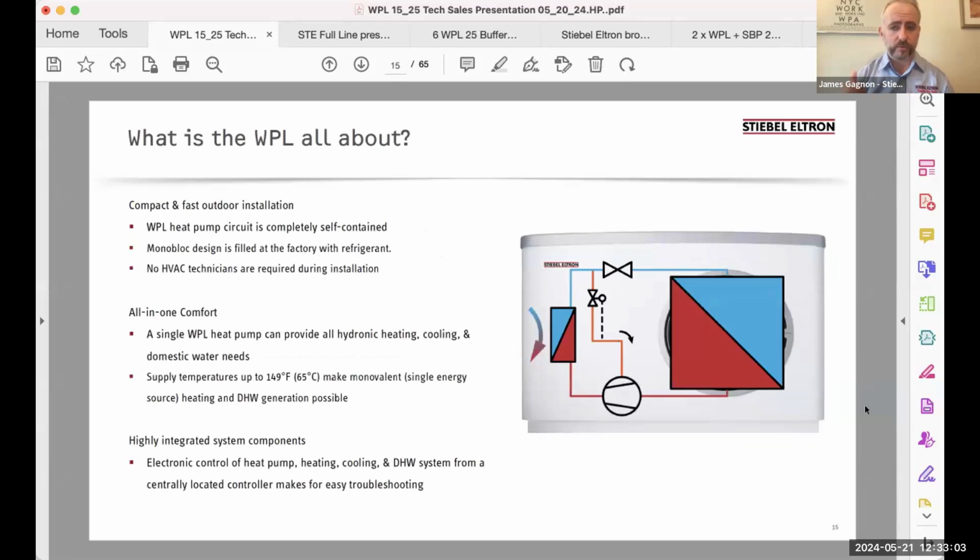These units do not require, as such, an HVAC technician to charge the system up or do the installation. A hydronics plumber is the ideal candidate to install these. More and more plumbers will likely be getting into hydronics in this country. There are certainly many qualified and established hydronics installers on the West Coast already. We're doing a lot of business in the greater Pacific Northwest with a lot of them.